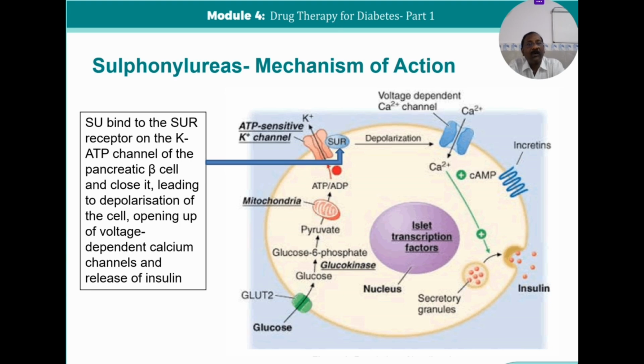Once glucose enters the beta cell, it is metabolized and energized, the potassium channels close, calcium channels open, and finally the already formed insulin is released into the portal circulation. That is how glucose stimulates insulin production. In the same way, the sulphonylureas also release insulin. That is the reason when a patient is on sulphonylurea therapy, there are more chances of hypoglycemia, especially if they skip meals.